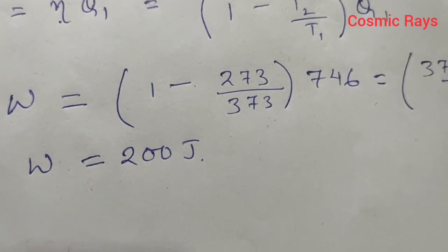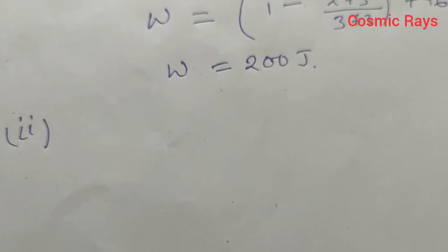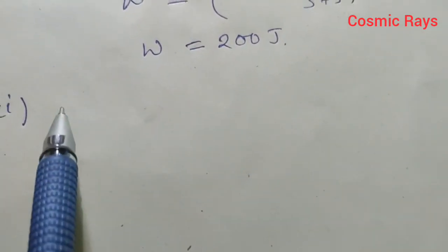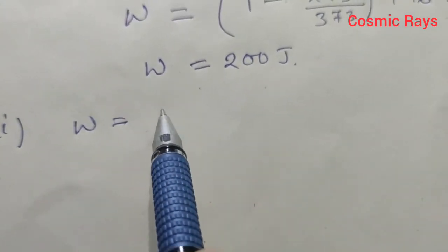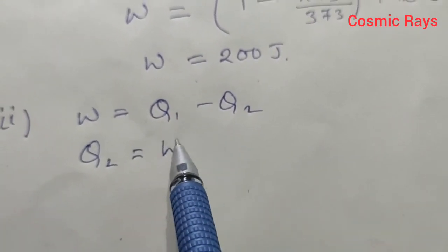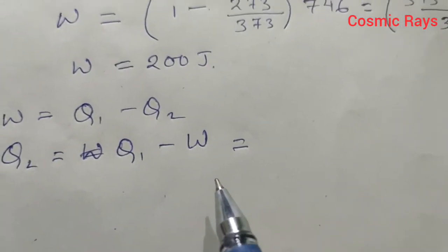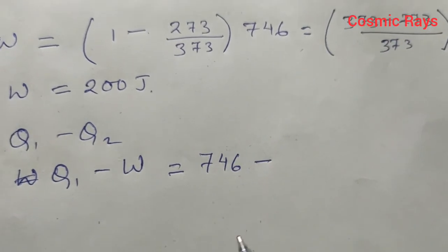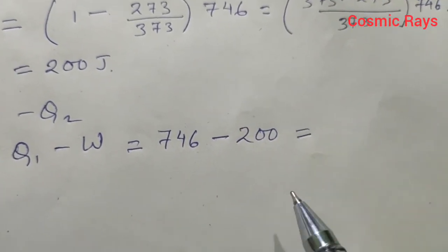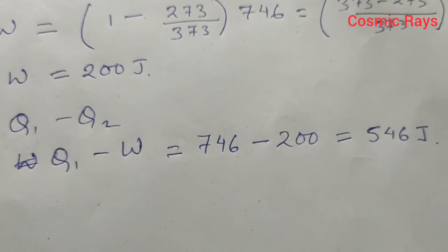So this is the solution for the first part, that is the work done by the engine per cycle. Now the next part of the question is to find out the heat rejected to the sink. Now heat rejected to the sink is Q2. We have seen that Q2 amount of heat is being rejected. So we know that W is equal to Q1 minus Q2. So from here we can find out Q2, which is nothing but Q1 minus W. We have the value of Q1, that is 746 joules. So we write 746 minus the value of W that we calculated, that is 200 joules. Now 746 minus 200 is 546 joules. That is the answer for number 2.